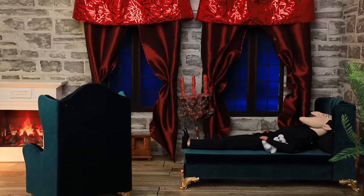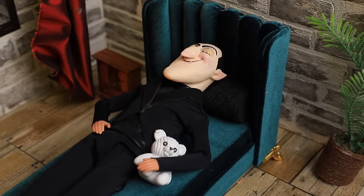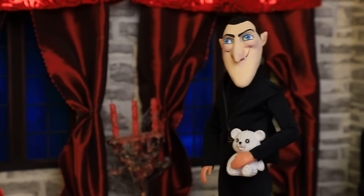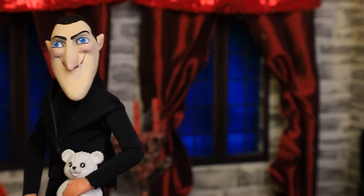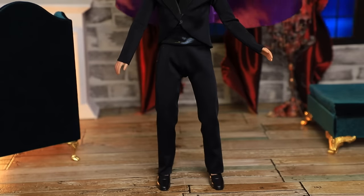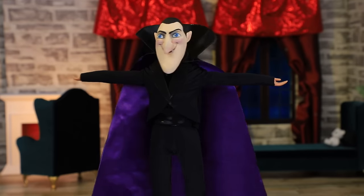During the storm, Dracula had the sweetest dreams. The sound of storm is better than any alarm clock. Right, my little friend? It's the perfect weather for a walk. Where is my cape? Come to me. It's time to meet the guests.